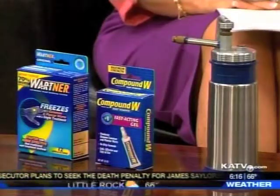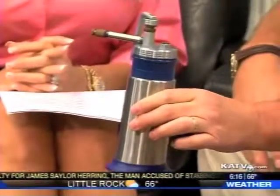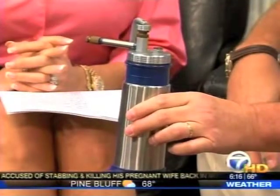And if those don't work, then you can go to the doctor's office and have them frozen there. This is what I use in my office. It's a canister with liquid nitrogen, and we actually spray the wart to freeze it. They can also be injected or even surgically removed. But I would add that even after removing the wart, it can still recur, because you don't always remove the virus that causes the wart.